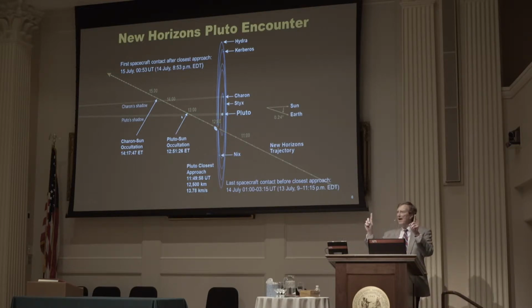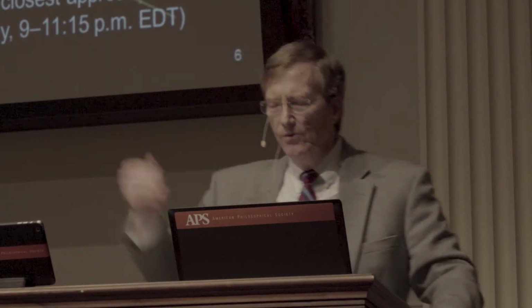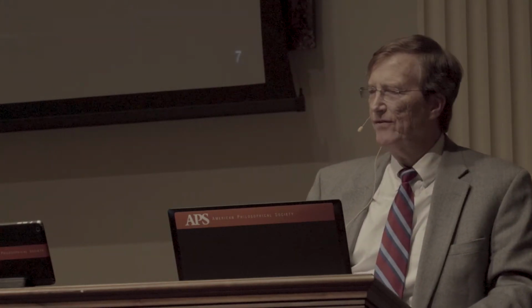And at the same time, because the Earth and the Sun are only a couple of degrees apart as viewed from Pluto, we could also use the ultraviolet spectrograph to sound the upper atmosphere and measure its molecular composition, using the Sun as a light source and looking at the absorption of molecules in the upper atmosphere of Pluto.